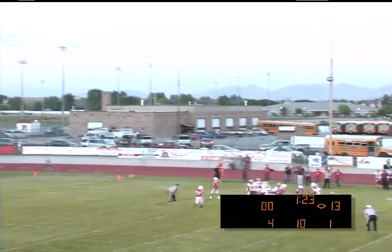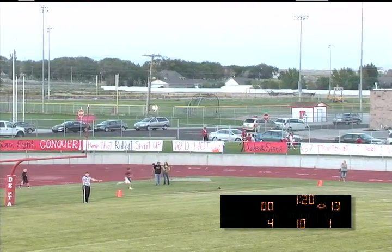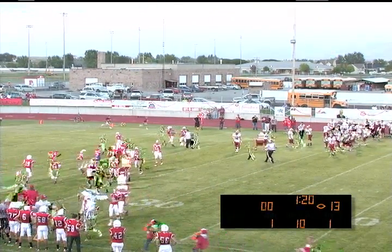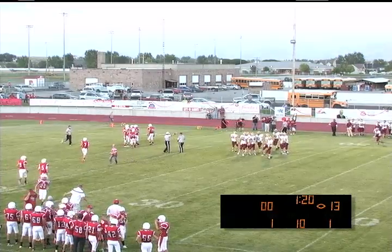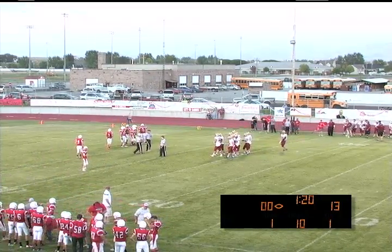The snap is a good one. The kick's down, and it might have been tipped. I'm not sure, but it will sail wide right and no good. So, good defensive stand by the Delta Rabbits that time. After giving up just the one first down, they get them out, and they'll get their offense on the field, and it'll be spotted at the 20, which is about good field position for the Rabbits so far this game.